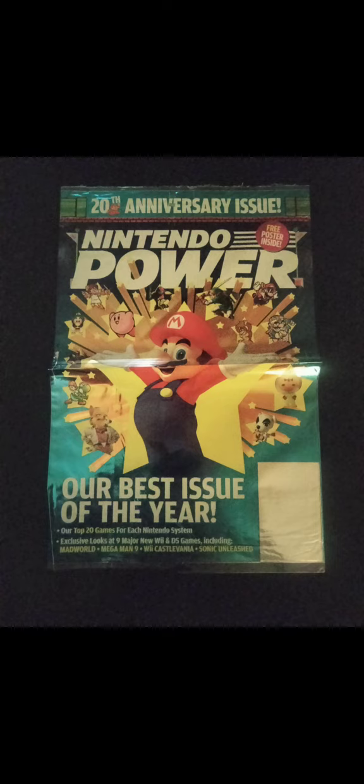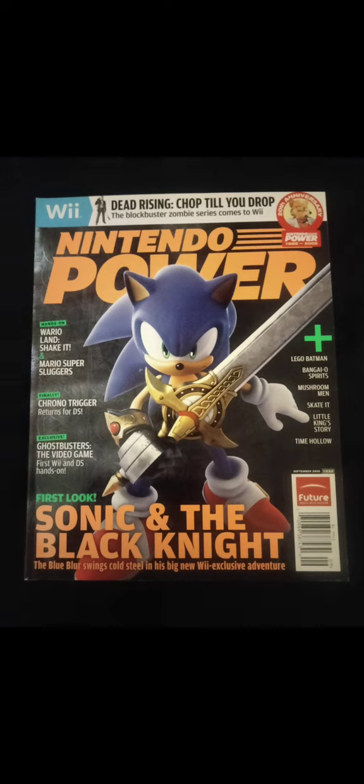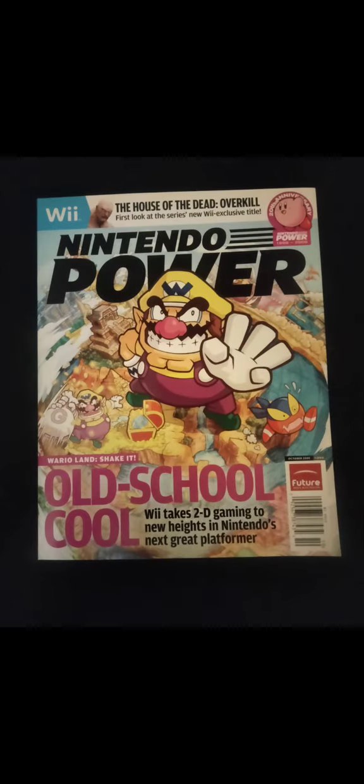Cool. 20th anniversary issue. Now we're on to the next volume, which is Sonic and the Black Knight on the cover of volume 232, September 2008. Wow, we're already blowing through this year, aren't we? Notice there were no posters. There usually was at least always a centerfold. There were a couple of years where they lacked a centerfold here and there, but nearly this whole year, there's hardly any kind of inserts at all, let alone even just a centerfold. But anyways, that was the case again.